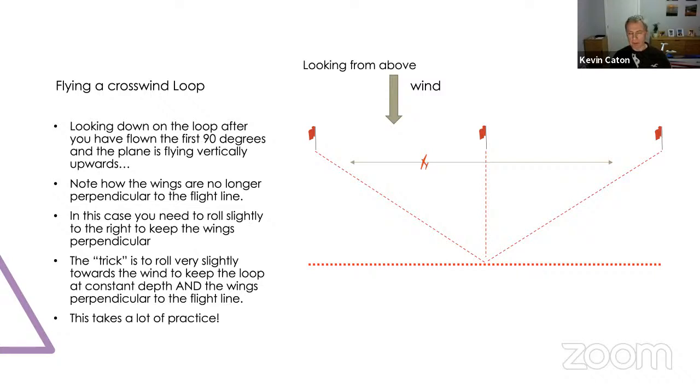So you do need, for a simple loop in a wind, to apply aileron, in this case right aileron, to line the wings back up at this point and then track it correctly over the top of the loop, and then the third quarter, and finally to the pullout. So you're rolling back into the wind, is probably the best way to describe it, in order to keep the aircraft in the correct part of the sky.